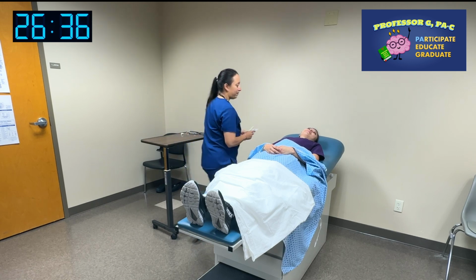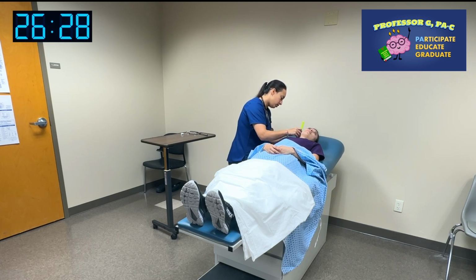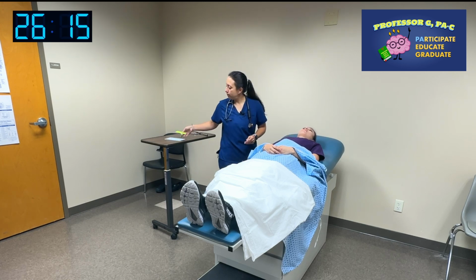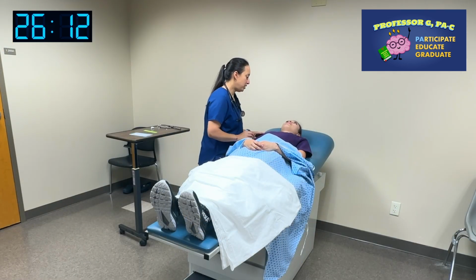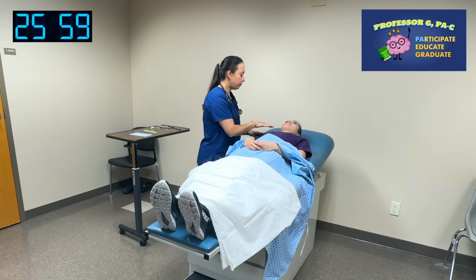Okay, all right. So I'm going to find your sternal angle right here. I'm going to place my ruler on here. And I'm going to find the area of pulsation. And I'm going to measure across. So it's definitely less than 3 centimeters, so that's normal. Very good. Next, we're going to move on to palpation. So I'm going to go ahead and palpate your carotid pulses. Very good.